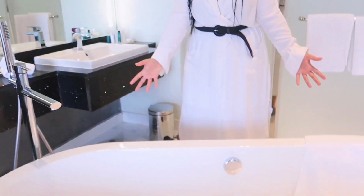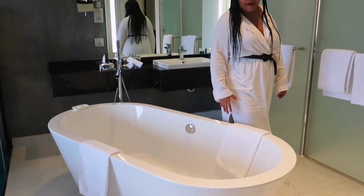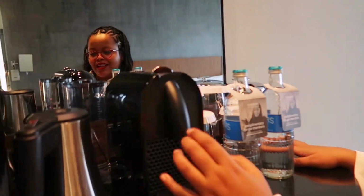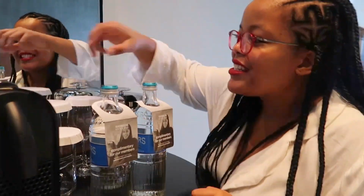Random. So we have this open plan bathtub. It's a really nice big size bathtub, which I love. There's a shower extension over here. Give you some towels. So we have this coffee area with an espresso maker, I think. A nice kettle, an ice holder, some glasses, some wine glasses.